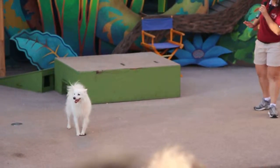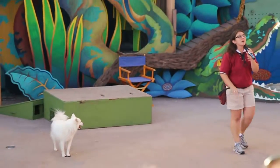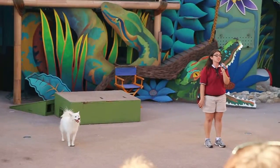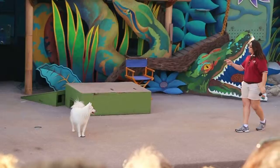Now that was pretty easy for Nanu because not only was she watching my hands, but she was also listening for verbal cues. But oftentimes when we're on the movie set, we're not able to speak because we don't want to talk over the actor or actress's dialogue, like in this scene.